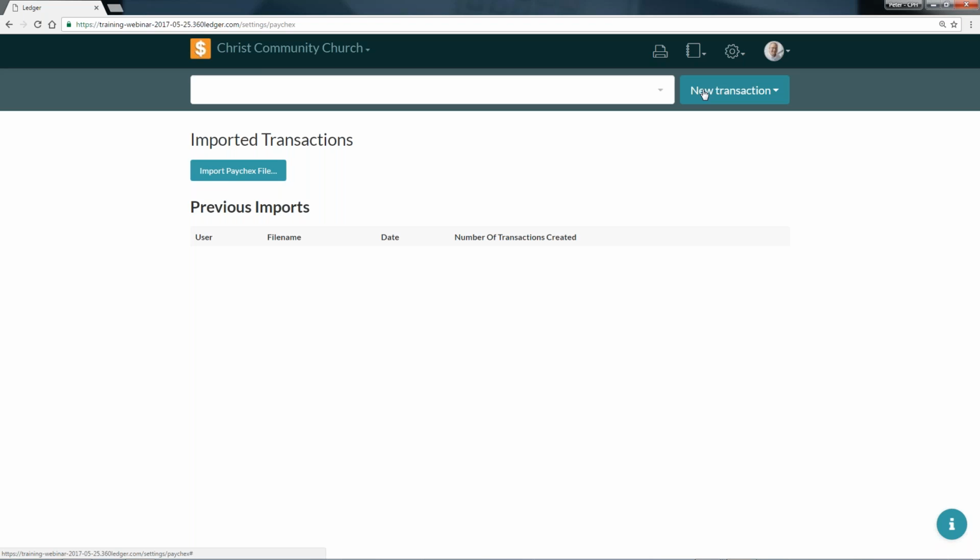The other type of transaction that can be imported is through Church360 Members. So as you are creating your deposit batches or your offering batches in Members, you can automatically see those in Ledger and go ahead and create that financial transaction, and it'll remember your accounts that you've saved to income accounts and allow you to quickly enter those on a weekly basis.